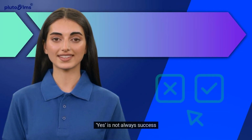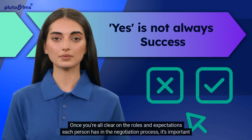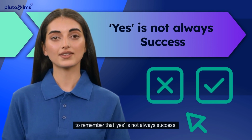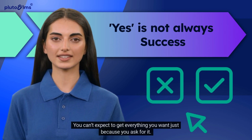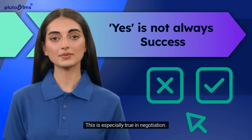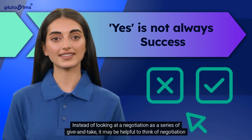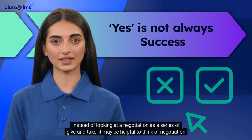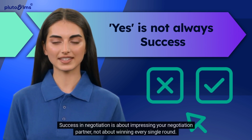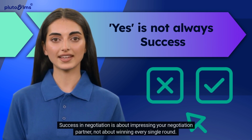Yes is not always success. Once you're all clear on the roles and expectations each person has in the negotiation process, it's important to remember that yes is not always success. You can't expect to get everything you want just because you ask for it. This is especially true in negotiation. Instead of looking at a negotiation as a series of give and take, it may be helpful to think of negotiation as a series of one-upmanship. Success in negotiation is about impressing your negotiation partner, not about winning every single round.